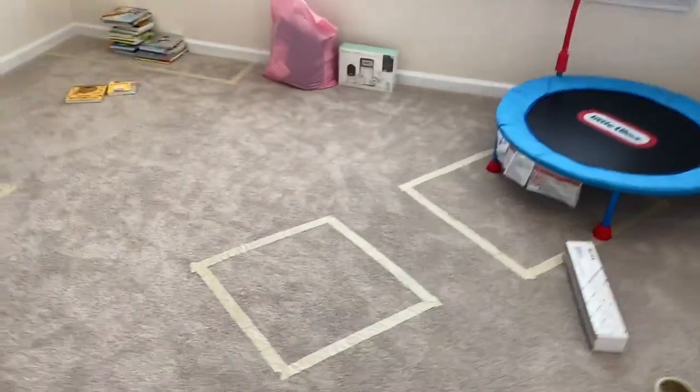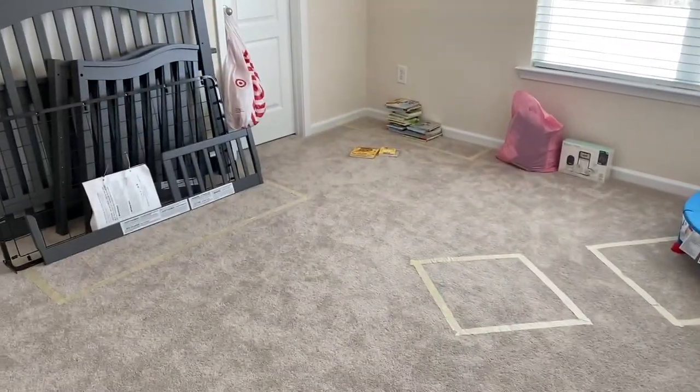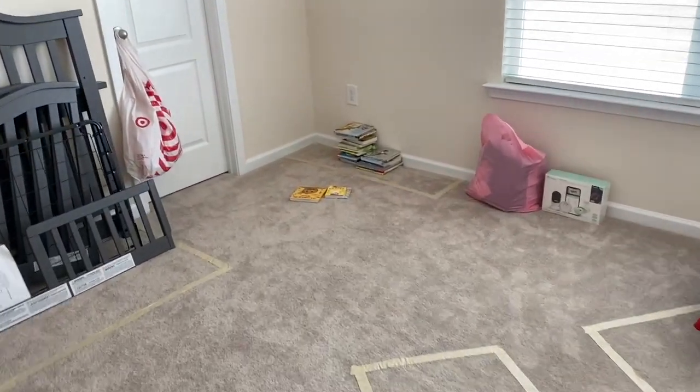And that pretty much fills up the room. Standing back in the corner here, that pretty much fills up the room. There'll be a lot of empty space, but that's okay. It won't be cluttered or anything like that. So that is the state of this room right now.